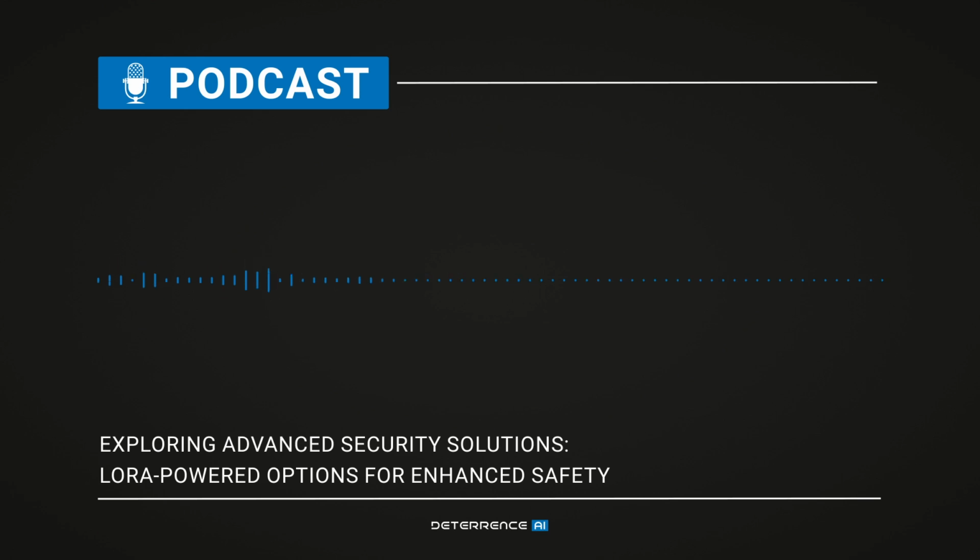Right. And then there's remote monitoring and control. Security personnel can access LoRa-connected devices from anywhere. So they can see what's happening and take action even if they're not physically present? Exactly. They can assess the situation, sound alarms, turn on lights, even lock down certain areas remotely. It's like having eyes and ears everywhere, plus the ability to act immediately.